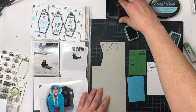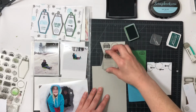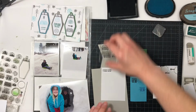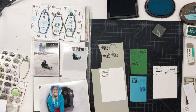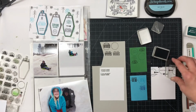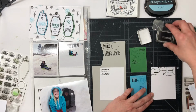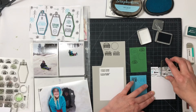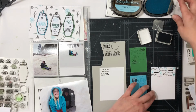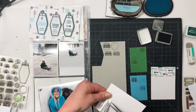I did make a 3x4 journaling card with the circles, and I am going to use a few of the phrases that I stamped. But for the most part, I'm not using the circle designs on the green and gray paper. But the 3x4, I did some arrows, I did exploring with another stamp set, and then I did the circle that came from the tags stamp set. So just mixing and matching to make that 3x4 card.